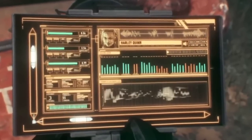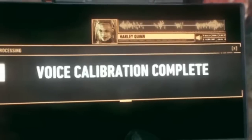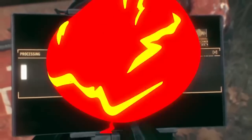This amazing device is capable of mimicking various villains' voice patterns, giving Batman the ability to trick the various goons into walking into traps. This is an incredibly powerful tool for someone like Batman, who uses shadows and subterfuge to stalk his prey, and it's one of the gadgets I would love to see incorporated into the comics.